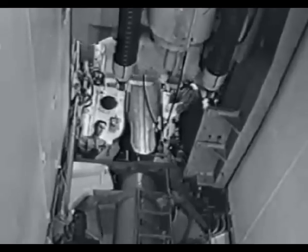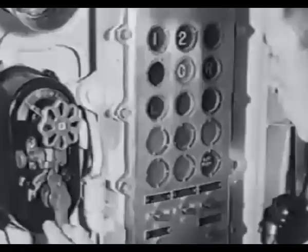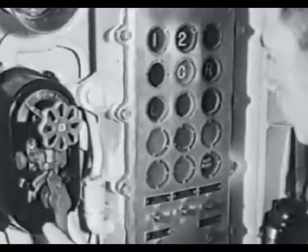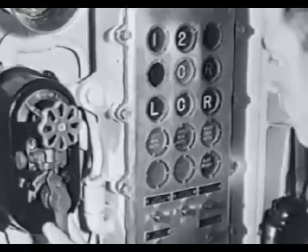The gun automatically goes back to firing position, and the firing circuit can be completed. The return of the gun to firing position automatically flashes a gun ready signal to the turret officer's control panel, and the gun is ready for firing.